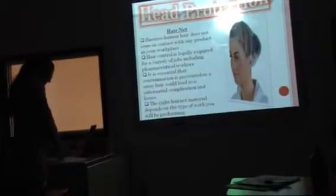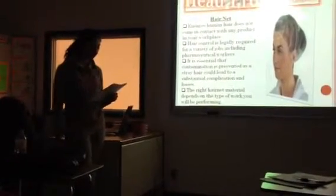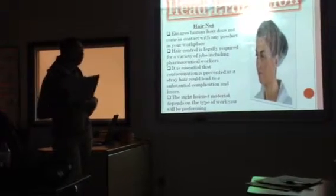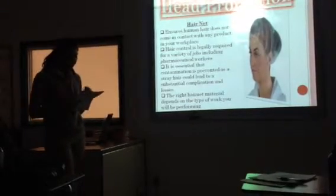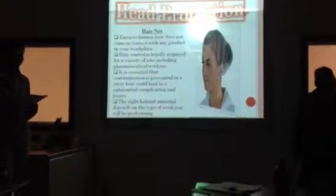Head protection. Many industries have laws or codes stating hairnets must be worn at all times. Hairnets ensure human hair does not come in contact with any product in your workplace and protects hair from items you're handling. Hairnets are legally required for a variety of jobs like food companies, pharmaceutical, and other jobs too. It's essential that contamination from employees is prevented, as stray hair could lead to substantial complications and losses.